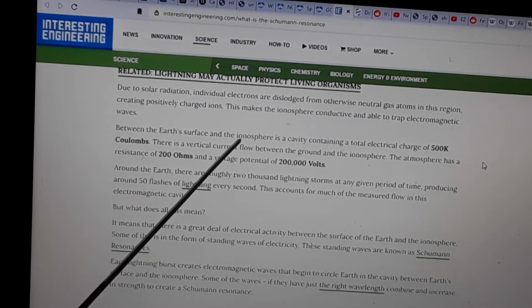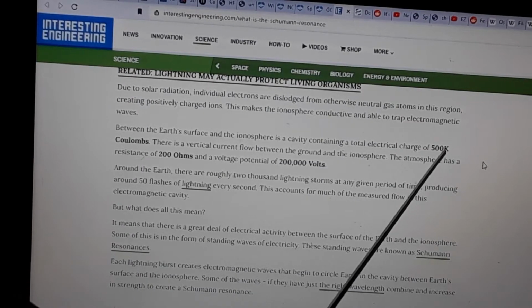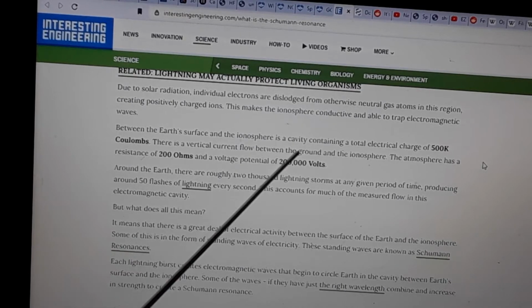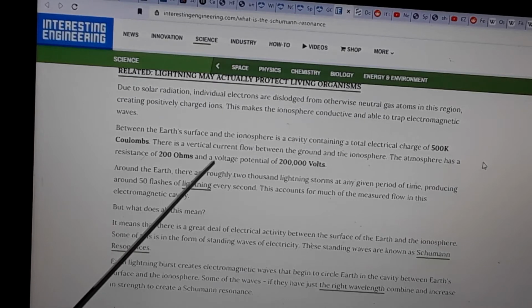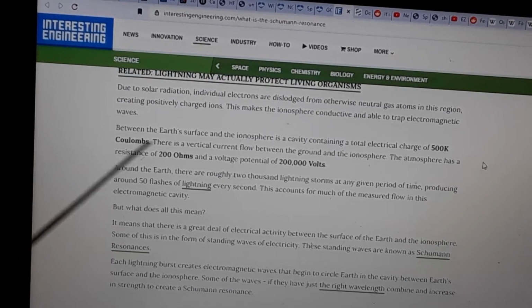Between the Earth's surface and the ionosphere is a cavity containing a total electric charge of 500 K coulombs. There is a vertical current flow between the ground and the ionosphere. The atmosphere has a resistance of 200 ohms and a voltage potential of 200,000 volts. Okay? And when we're talking about ohms and volts like this, this is Ohm's law as applied to the electric circuit of the Earth and the ionosphere.